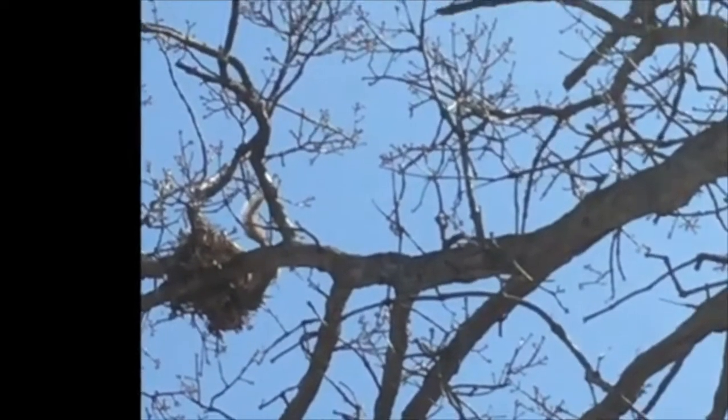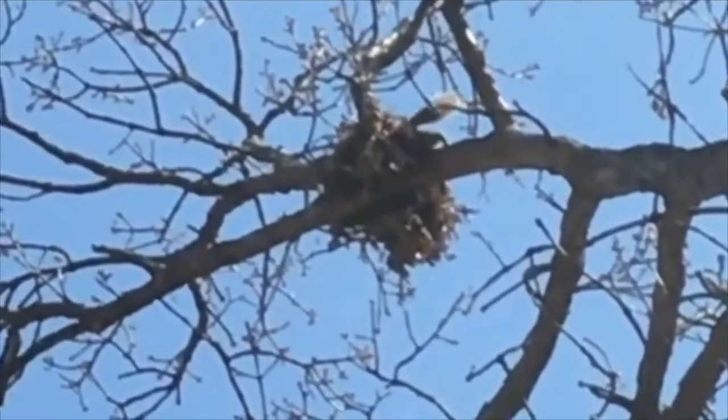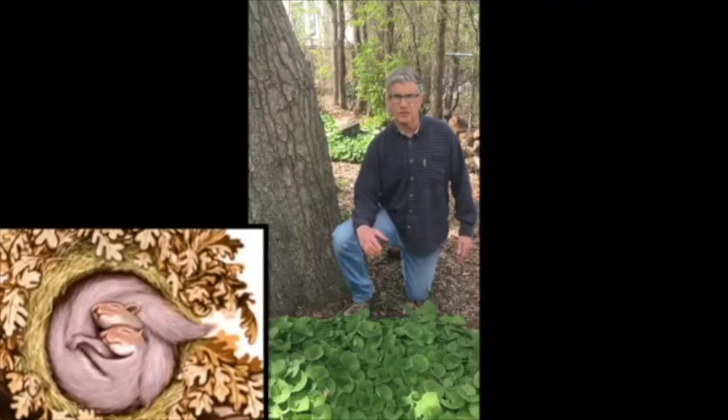Squirrels will make nests up in trees, and they're called leaf nests. You probably have seen many of these in your neighborhood. And they're well made and constructed, and you can see in the diagram that it's quite snug and cozy inside.